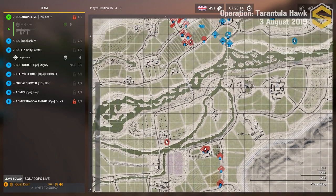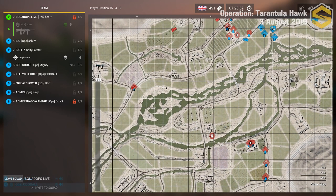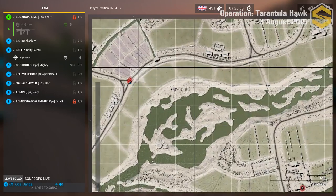Just Mighty, have your two guys south of the river just keep sweeping. Personally, I'd rather have this position like here, or maybe along this bridge, just to give them more options. This means it's going to take them a little while to fall back.